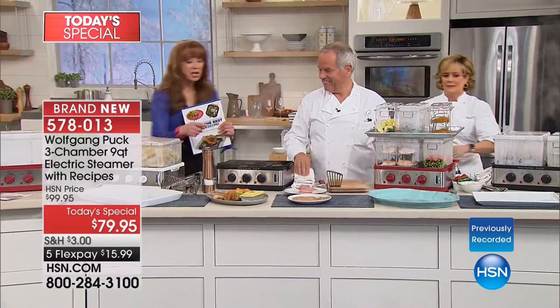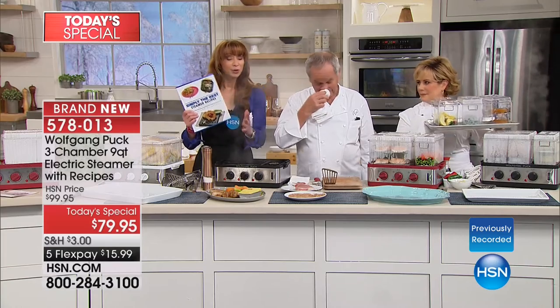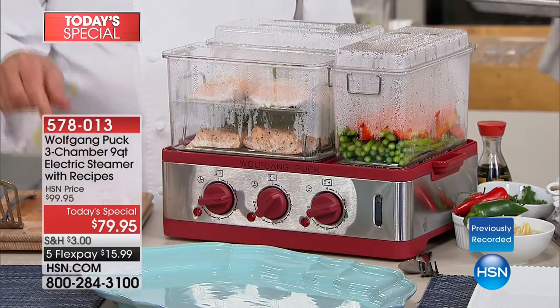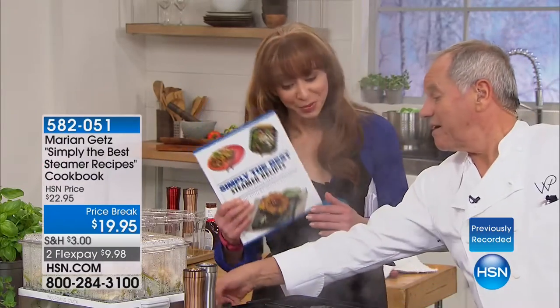Oh, dinner's ready. But you can see these have the three separate heating reservoirs because things cook at different temperatures. But remember, lots of great ideas in Marianne's cookbook. There is a great little recipe booklet and timing guideline from Wolf included with your purchase. If you want the cookbook, it has been wildly popular tonight. We only brought in a couple thousand of these.